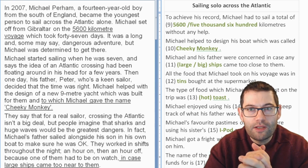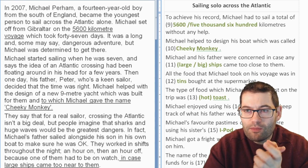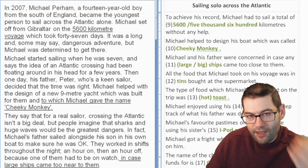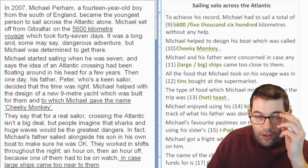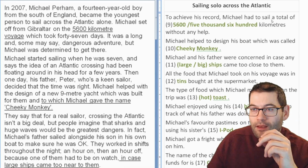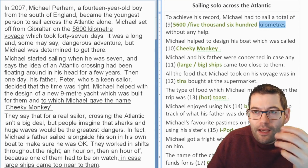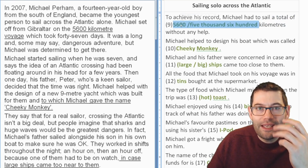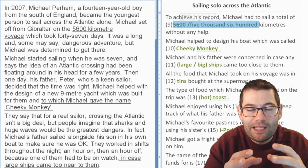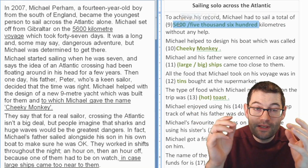Okay, let's go through the answers and find out why they are the answers. So, to achieve his record, Michael had to sail a total of something kilometres without any help. As you're reading the questions before you're doing the listening, you're highlighting important vocabulary to help you focus. It says kilometres here. Kilometres is a distance. So we know for the answer we're gonna get a number. In fact, this is our answer, 5,600. So when we're doing the listening, we're listening for a number, because we're talking about distance.